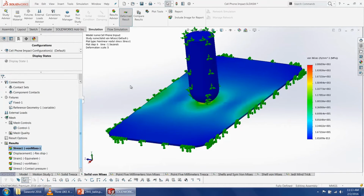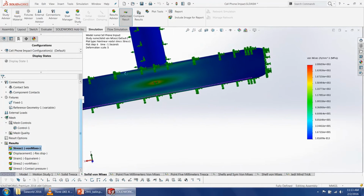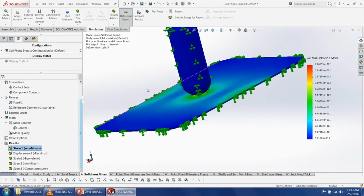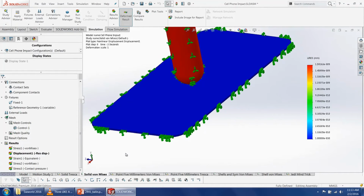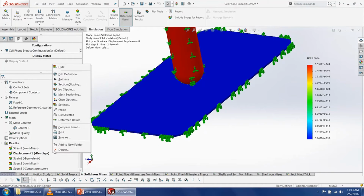So this is when it's fully at maximum displacement. So that's the maximum amount of stress that you're going to get from this. You can see the effect on the bottom of the glass right there. And what I'm really concerned about is displacement. So if I go to displacement number 2, or time step 2, you can see that there is not a whole lot of displacement here.